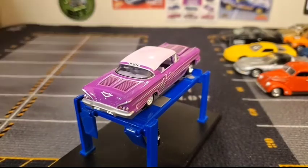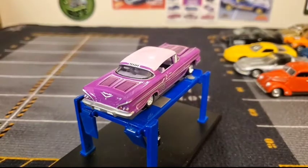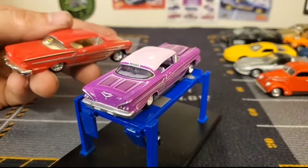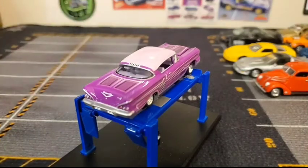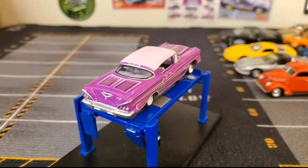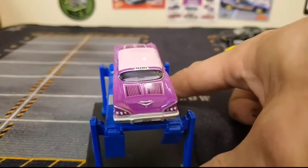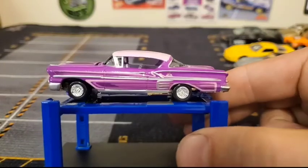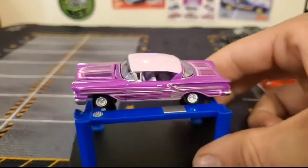We do have one other. Hold on for me. One other 58 Impala. This is a Revell 58 Impala from the Lowriders series. So both of my 58 Impalas now are custom lowriders, which I have no problem with. Very, very cool stuff. So get that one stuck back there, and we will stick this one back up there too. Yeah, absolutely love this thing. Really great looking. There's our little Impala lettering along the front of the fin there. Very nice.